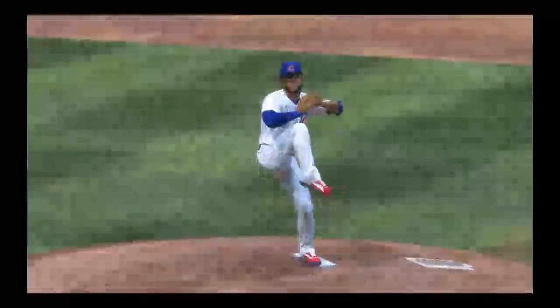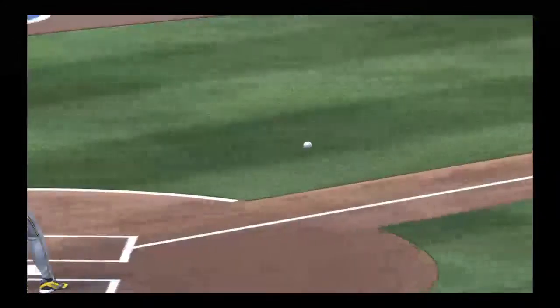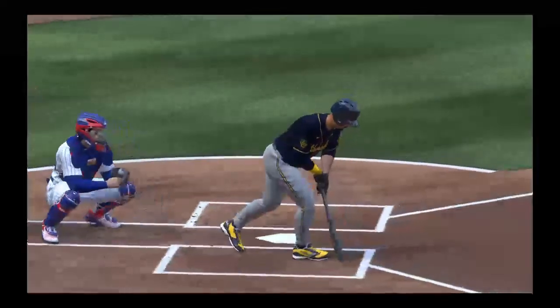Anytime you get rookies just breaking into the big leagues, you have to expect a certain amount of this. There aren't any easy at-bats at this level, and you really have to learn how to slow the game down in your head because everything feels like it's so much faster up here.